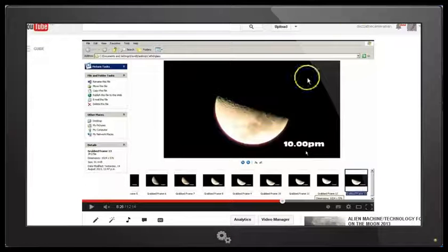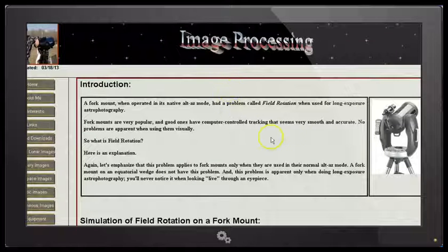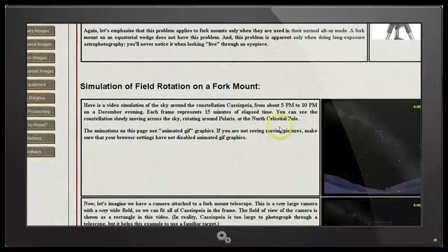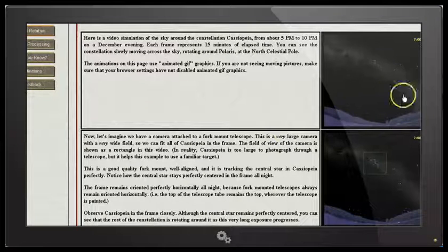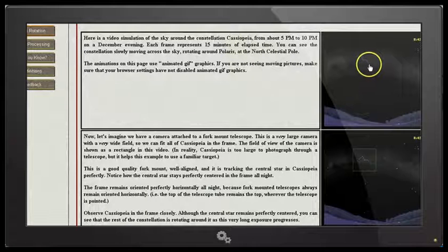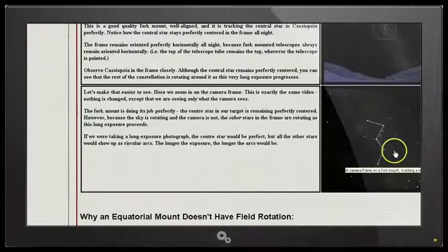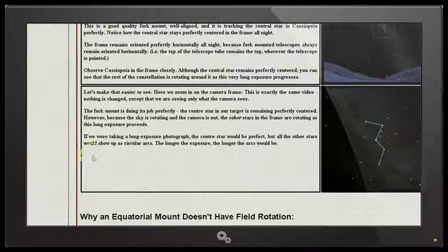There's another diagram which is actually quite helpful in explaining field rotation. This is on an astronomy site. There are two types of telescopes for following objects in the night sky. There are telescopes that are equatorial, which will actually compensate for field rotation, and there are telescopes on what's called an alt-azimuth mount, which does not compensate for field rotation. And these diagrams here demonstrate what's going on, and we can see the constellation Cassiopeia rotating through the sky, and further down there's a zoomed up view. We can see that rotating through the sky. Here we go.